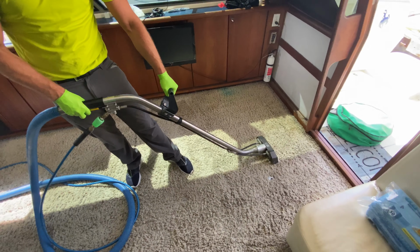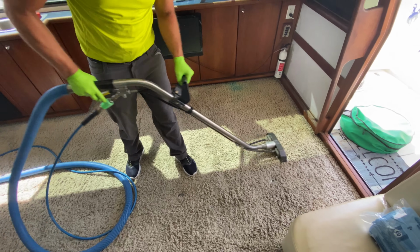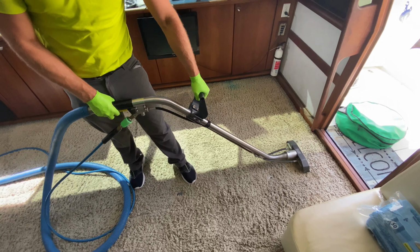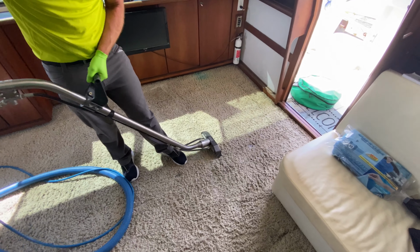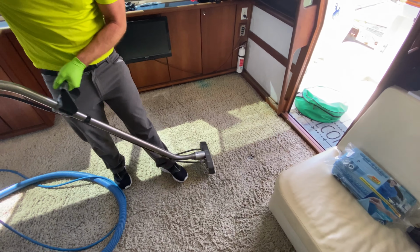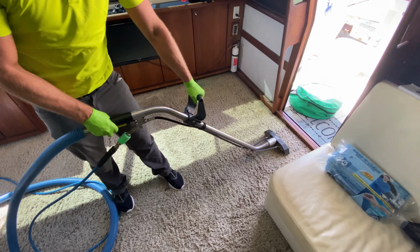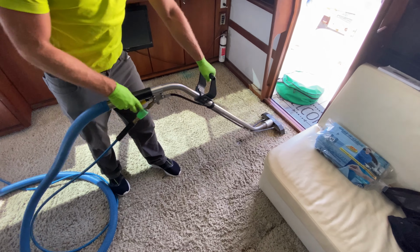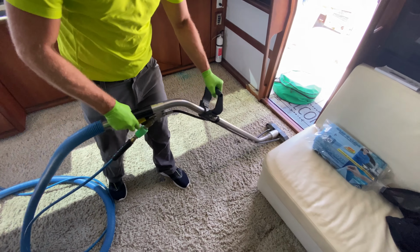Even though we had the stair wand and the upholstery tool prepared and ready to use, we actually weren't forced to use any of those because of this wand. It's a much thinner 1.5-inch diameter swivel wand, also a Devastator, and it was able to get in every little nook and cranny and do a great job on the stairs. So again, we were able to do the entire job with just this one wand.